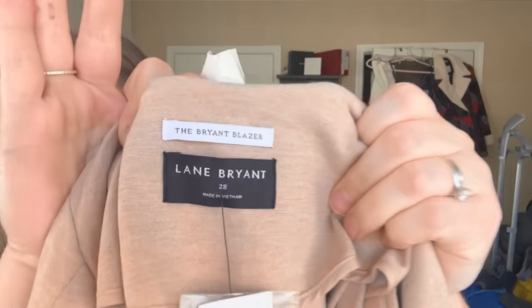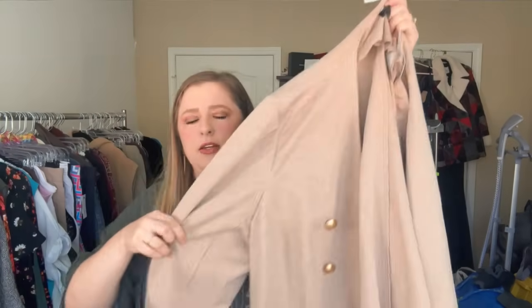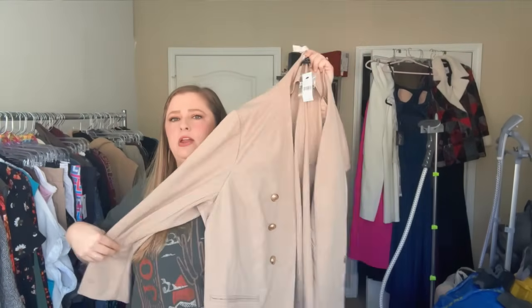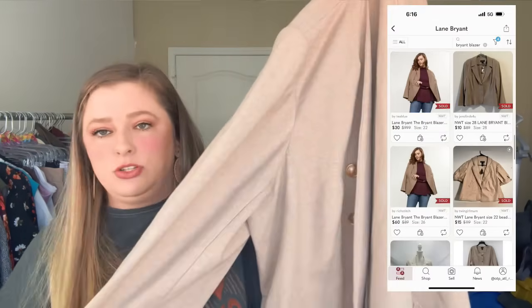I did find quite a few new with tags items as well, which was nice. So this is a new with tags item. This is a Lane Bryant, the Bryant Blazer. It's in a plus size 28, and it's just this oatmeal color. It's got these gold accent buttons. Let's see if it has a retail. Yeah, it retailed for $119.